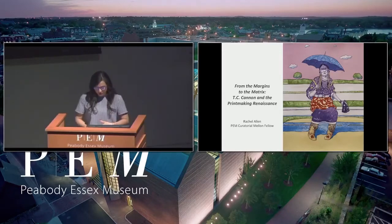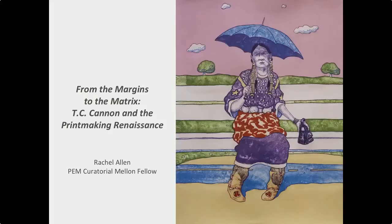So this paper examines Waiting for the Bus, Anadarko Princess from 1977, pictured here, a 7-color lithograph by T.C. Cannon made in collaboration with the Tamarind Institute, University of New Mexico's highly regarded lithography workshop. While attending to the aesthetics and content, this paper locates Cannon's print at the intersection between native art and the American printmaking renaissance of the 20th century.